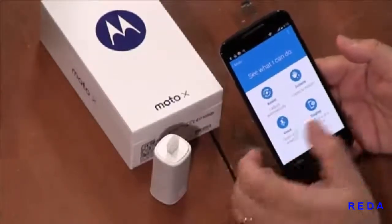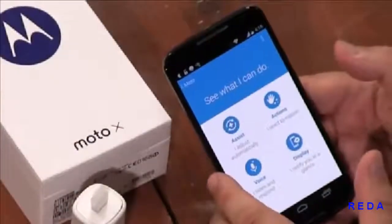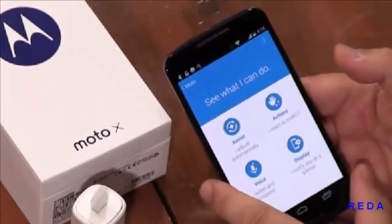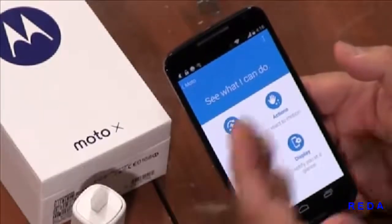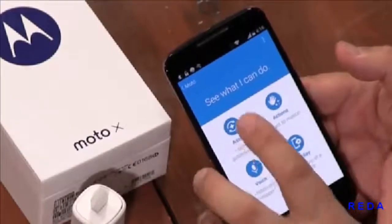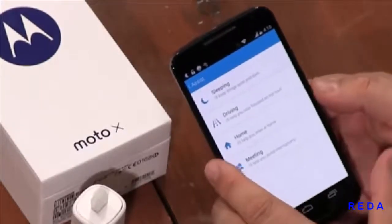Now, once you wake it up, there's lots of things you can do. You could say, for instance, take a selfie, and it will give you a countdown, 3, 2, 1, and take the front camera picture. You could say, what's up? It'll tell you the time, upcoming appointments, incoming texts, that kind of thing. You can have the assist tell you things differently.